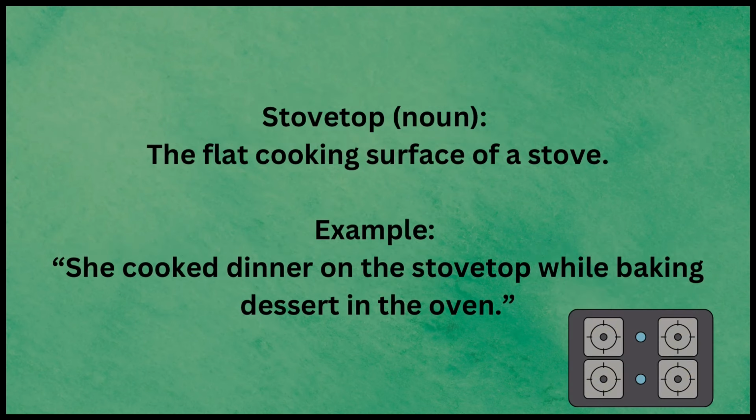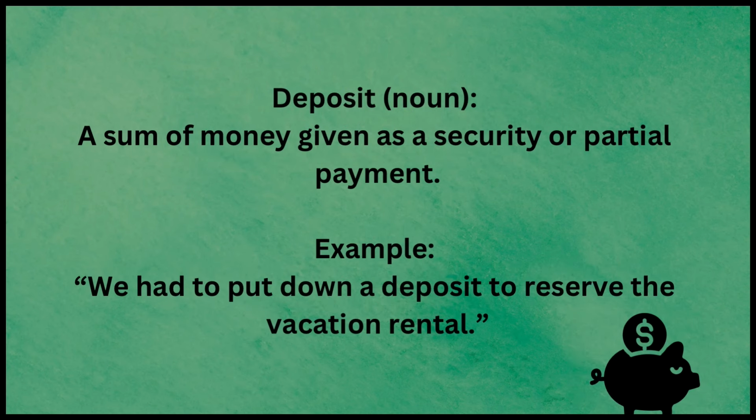Stovetop means the flat cooking surface of a stove. Example: she cooked dinner on the stovetop while baking dessert in the oven. Deposit means a sum of money given as a security or partial payment. Example: we had to put down a deposit to reserve the vacation rental.